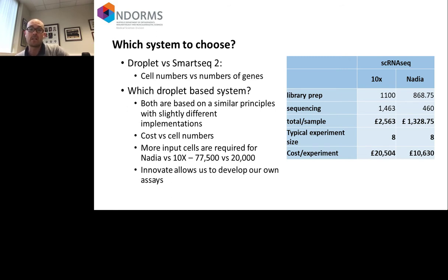The cost of SmartSeq2 and the fact that it can be a very manual process means that SmartSeq2 cost per cell is very high, although it gives you superior resolution in terms of the gene expression. So it's quite high depth in terms of the numbers of genes.